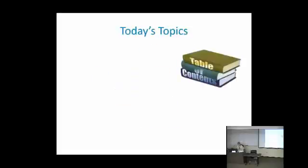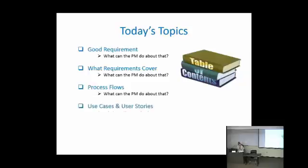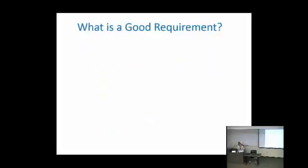Today we're going to look at what is a good requirement and what can the PM do about that. We're going to look at what should the requirements cover and what can the PM do about that. We're also going to talk about process flows and what can the PM do about that. And what about use cases and user stories and what can you do about that? And after all of that, then are we done? And what can you do about that? So let's get started. What is a good requirement?